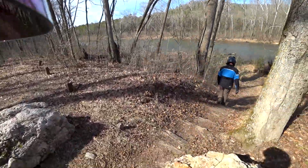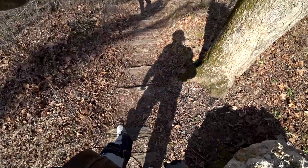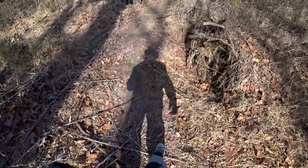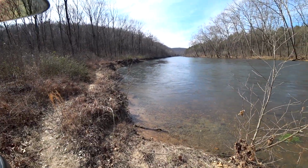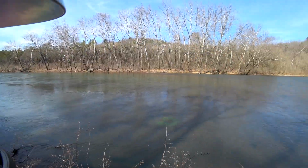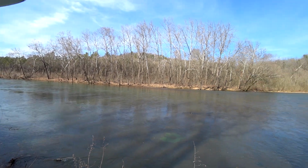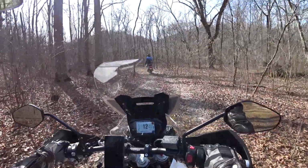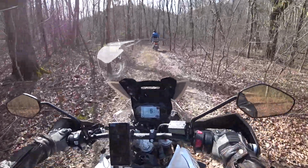Oh, we got stairs. We need to call them and tell them some of their stairs are rotten. Need to come fix this. Got some roots in the way. River's big right here. Big old sycamores. Go see what this is all about.